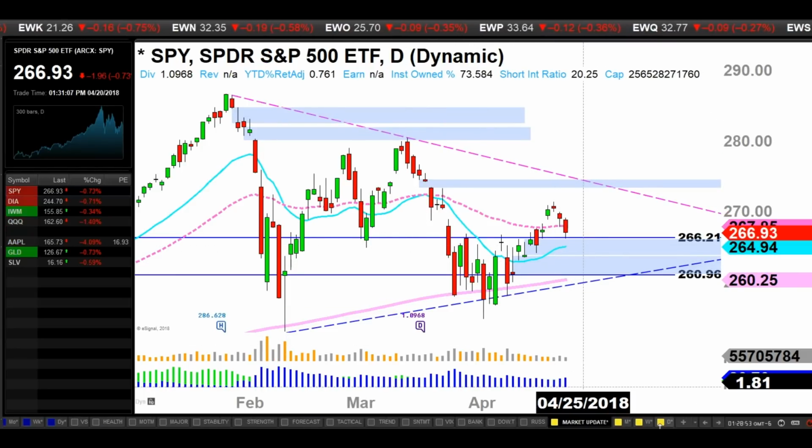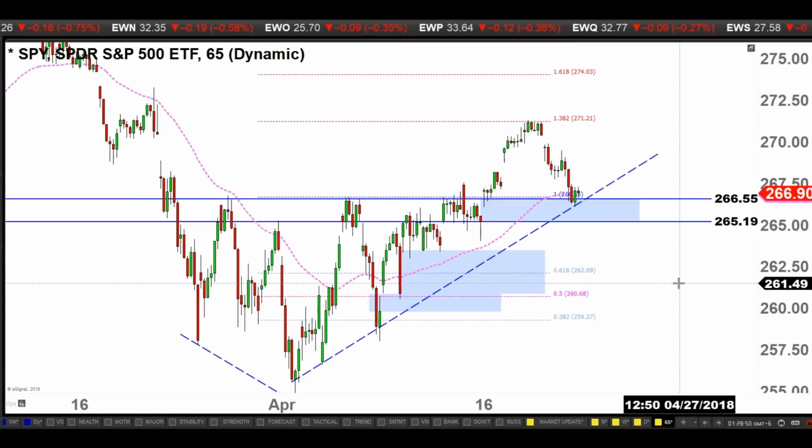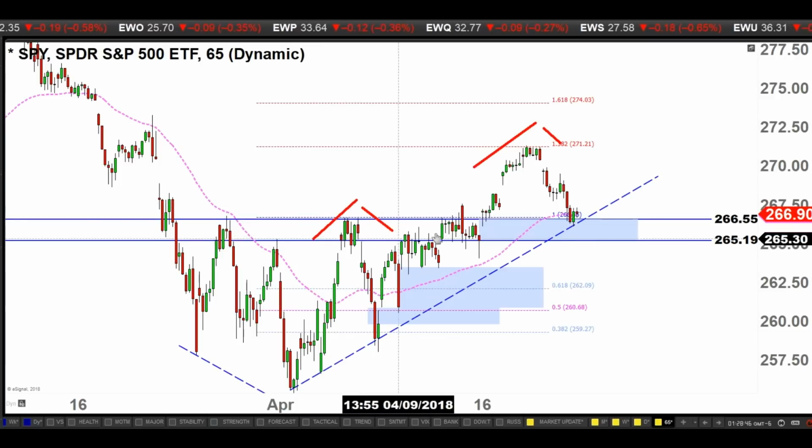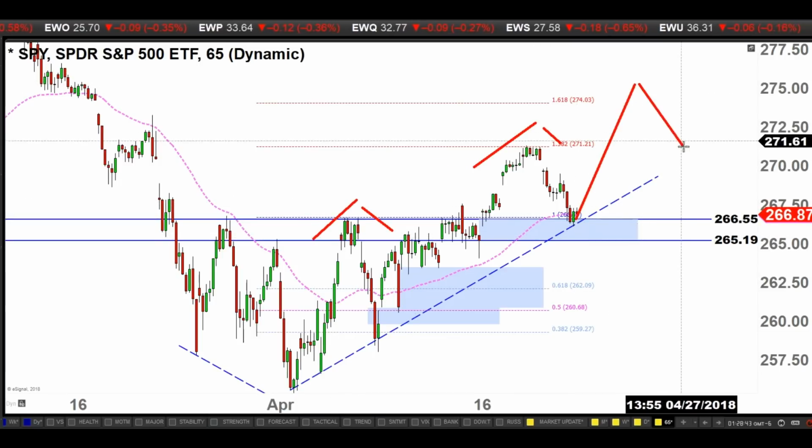Looking at more of a minor term, micro term, on the 65-minute chart, I guess I could say, okay, we do have a higher high. Could this be sustainable before making another higher high and higher low?